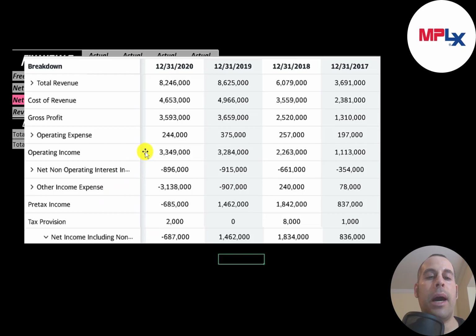But I would focus on operating income when looking on the income statement. That's a better indicator of the company's operational business, because below operating income is not part of their main business, and it can really skew the numbers. Since this company is a master limited partnership, they don't pay much in taxes, almost no taxes at all.